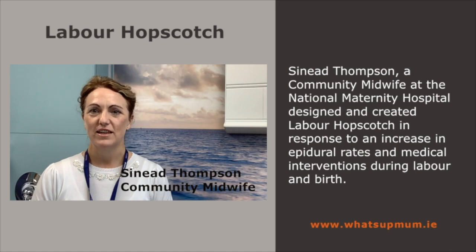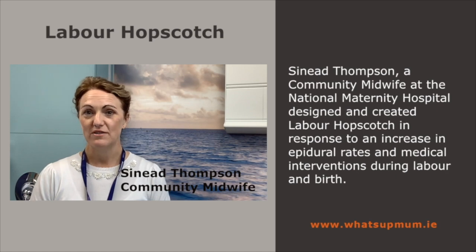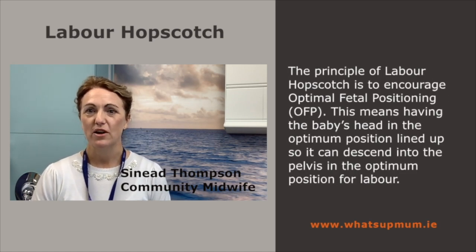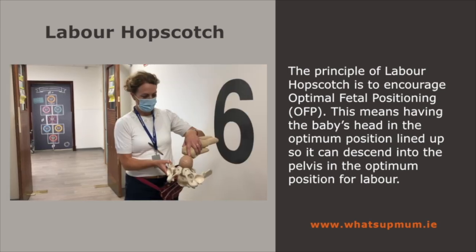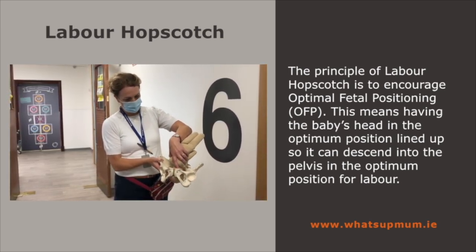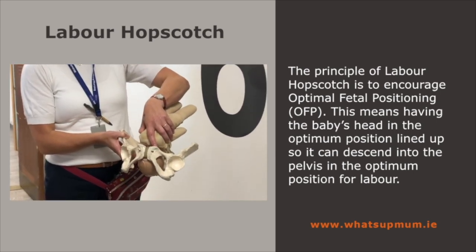I designed and created Labour Hopscotch in 2015 in response to an increase in the epidural rates and also in medical interventions during labour and birth. The principle of Labour Hopscotch is to encourage optimal fetal positioning. This means having your baby's head in the optimum position, lined up so it can descend into the pelvis in the optimum position for labour.